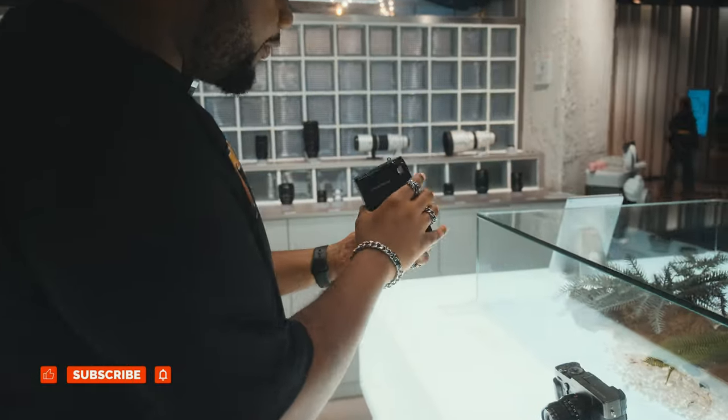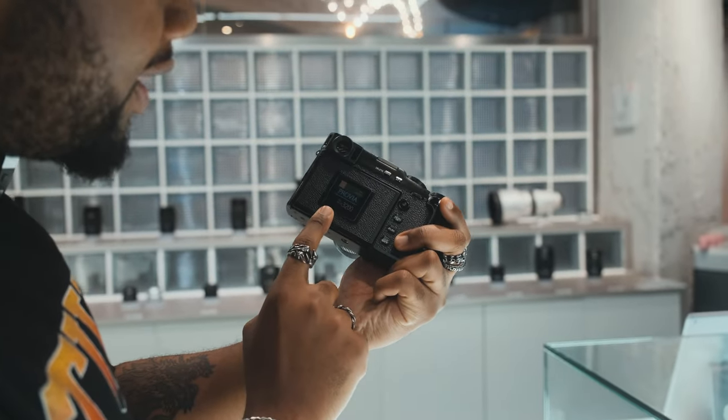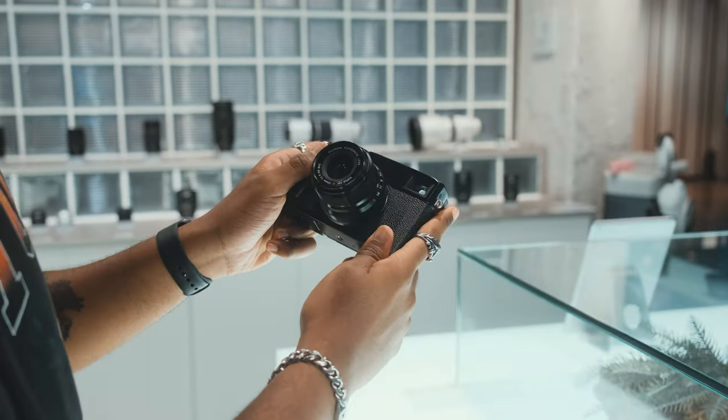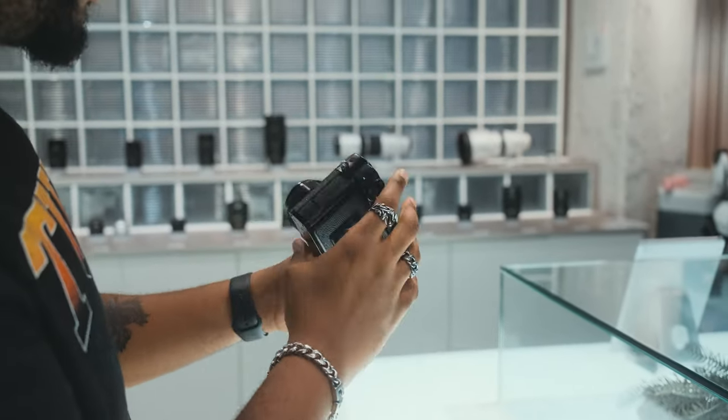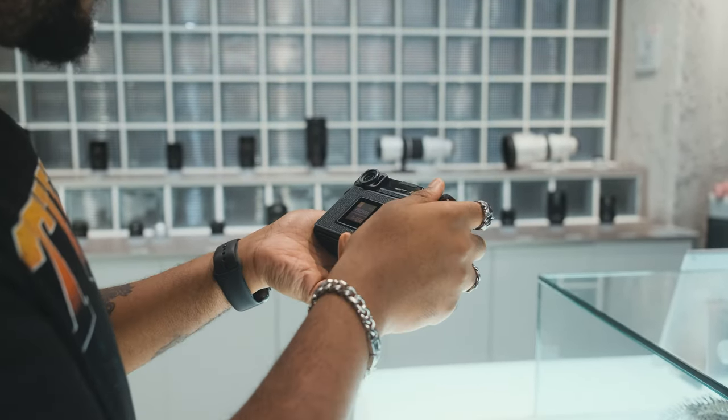Just the feel. Oh, it even has the film simulations on the back here. Yeah, so that's the X-Pro3. It's like a hardcore street photography camera. This one here, this is perfectly weighted in my hands.